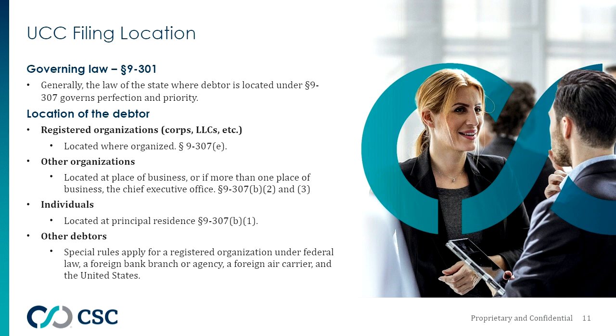Where the financing statement is filed is important as well. Generally speaking, the law of the state where the debtor is located governs perfection and priority. Where a financing statement should be filed depends on the type of debtor and their formation. And you can see the several examples on this slide.